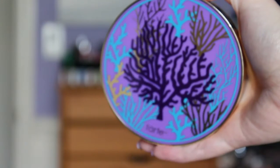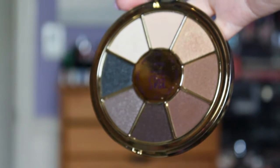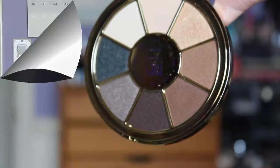And I was super excited that we got this. And I'm actually wearing this on my eyes today. I wanted to see how it was and how I liked it. And I love the packaging. It's gorgeous. And I also will show you a close-up here. Now, one thing I will say, so far I really like this palette. What I have noticed is that when I used it, there wasn't a whole lot of kickback. There wasn't a bunch of powder kickback when I dipped into the brush or anything like that.